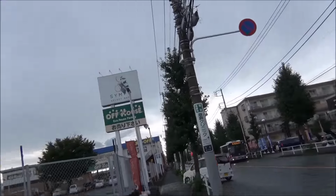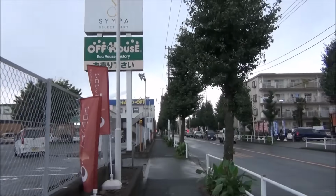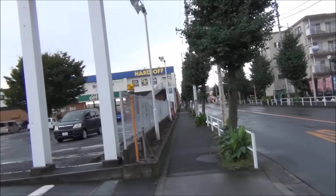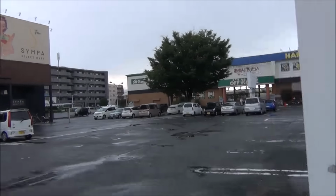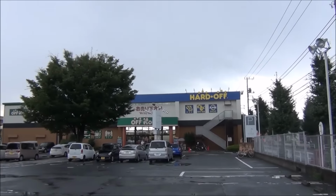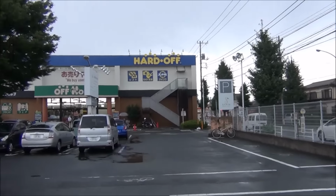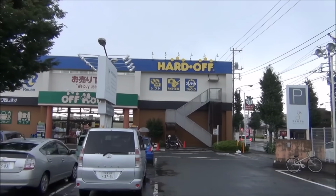Here we are, everyone. We finally made it. Took a hell of a lot of walking and some shitty weather, but we're here. There she blows. She's a big one, folks. So let's get inside. Like I said, I've frequented this one quite a lot when I used to live in this area. I've picked up a lot of really awesome games here, and with any luck, I might pick up a few again today. So let's hope we can have a repeat of that last Hard Off, shall we? Let's get inside this baby and see what she's got.